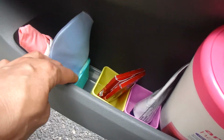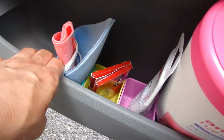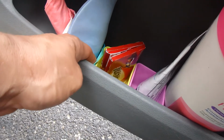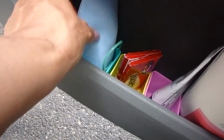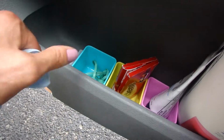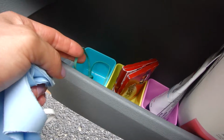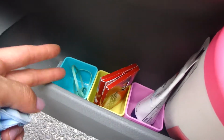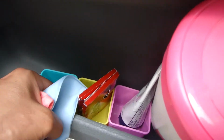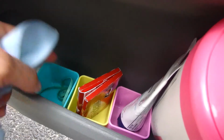Now, what is this little container, you might ask? I'll tell you what this is. It's like a little drawer or desk organizer, like for paper clips, things like that, rubber bands, which you might have at a desk. But here in DC, when you go in the grocery store and you buy eggs or strawberries, Whole Foods used to put a rubber band around it, and they've since stopped doing that, which I'm kind of glad because it's not the most environmentally friendly thing to do, but I always save those rubber bands, so I just keep a couple in the car.